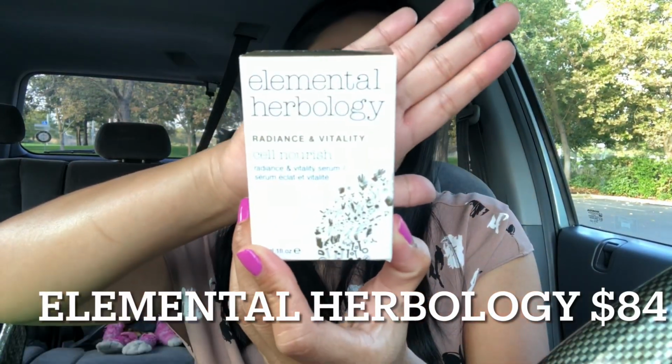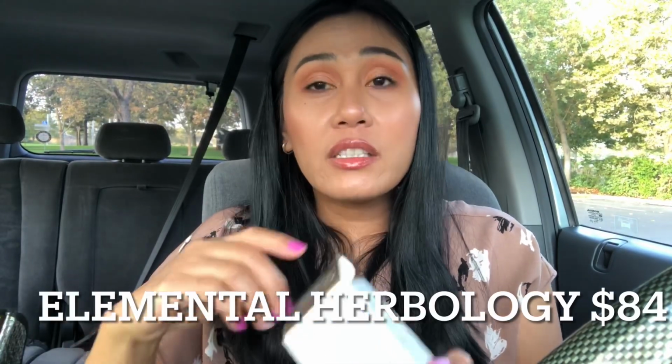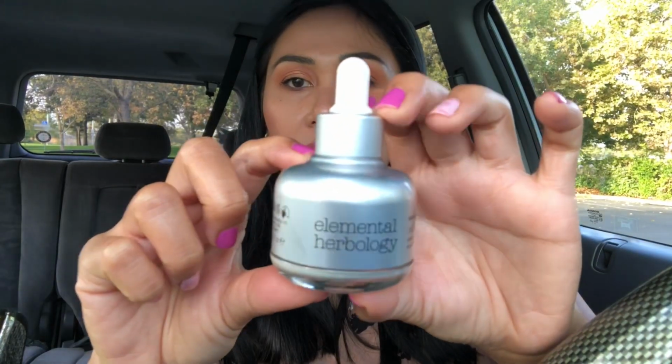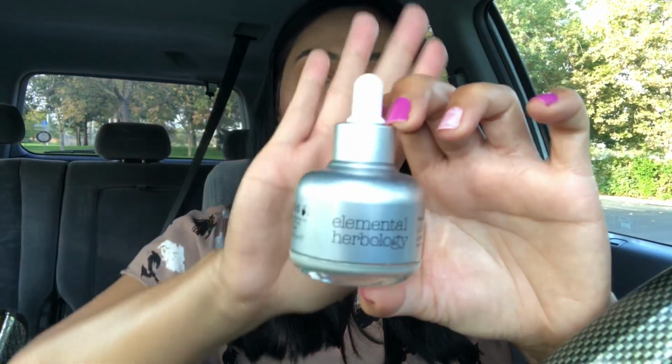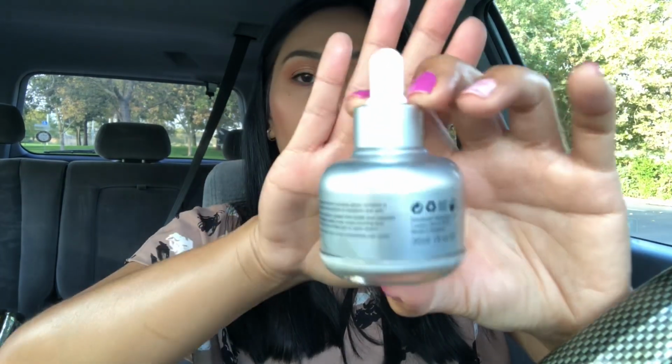Yes, okay, we need this vitality and radiance. Once winter hits, it's going to be super drying on the skin. That's when I actually have a little bit of peeling on the skin. And look at the packaging. What does this remind me of? What does this remind you guys of? Comment it down below, because it's at the tip of my tongue.